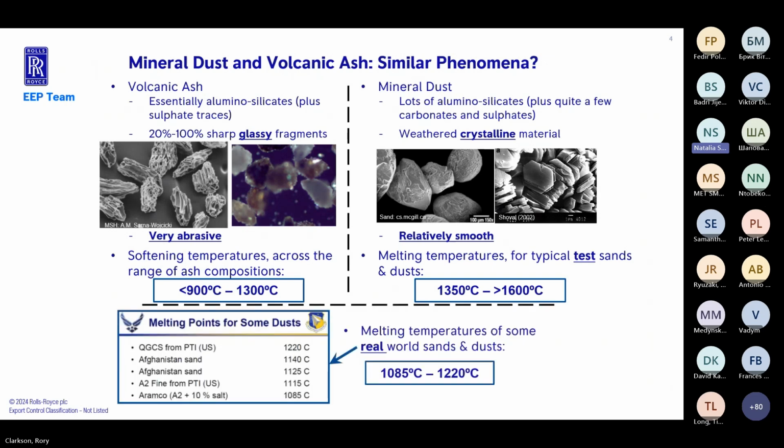But actually, we are already beginning to realize in recent decades that many mineral dusts around the world, particularly in places like the Persian Gulf, parts of North Africa, and even East Asia and North India, are sufficiently rich in volatile components that they will start to melt at similar temperatures to volcanic ash. So my contention is, in terms of the melting and erosion behavior, if I had a choice, I'd rather fly mineral dust, but there's not a lot of difference in terms of that.